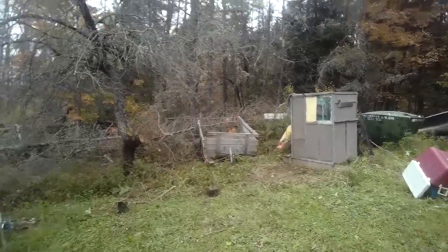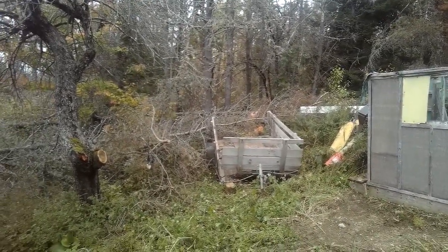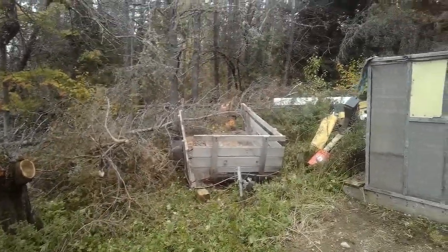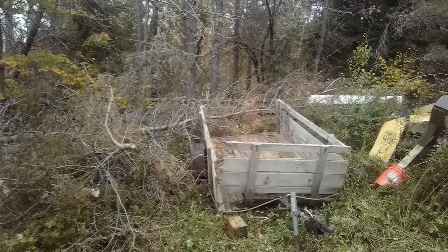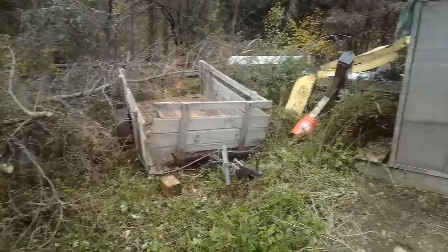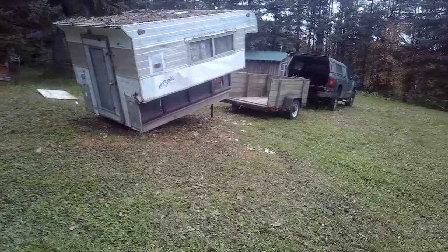The other trailer didn't survive the stress test yesterday. I got it hauled out, everything went good. Then I gave it a shake with the bucket of the tractor, and the tongue folded up like a tin can. So now we're on to plan B. Same kind of trailer, same size, same everything. Just a whole lot of driving to go get it picked up.